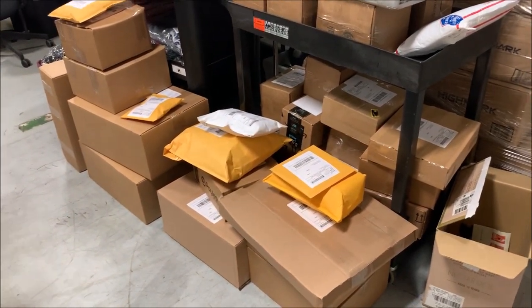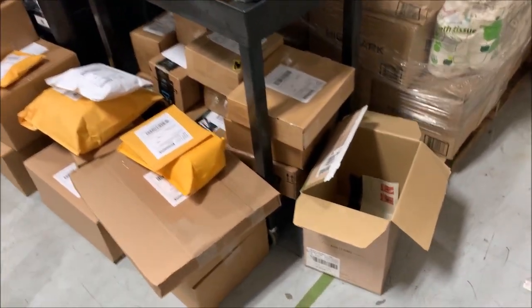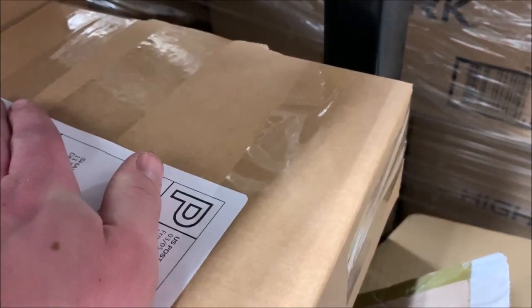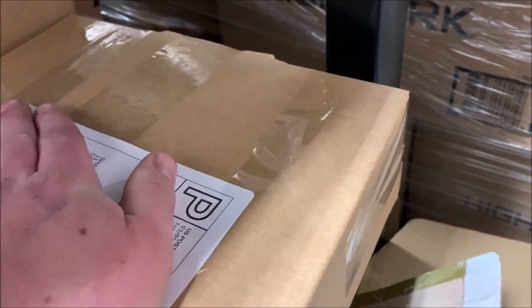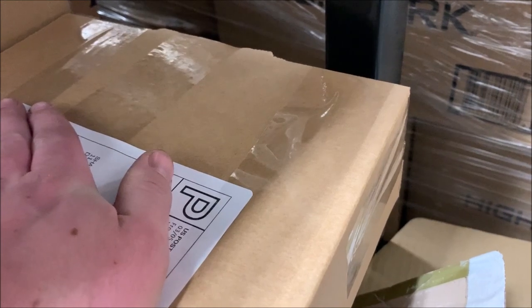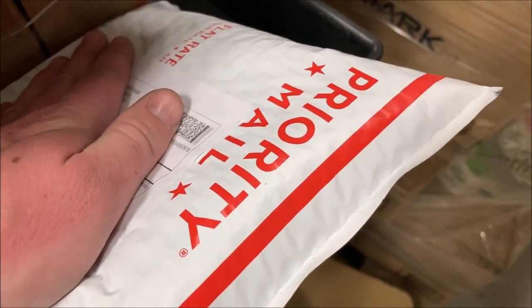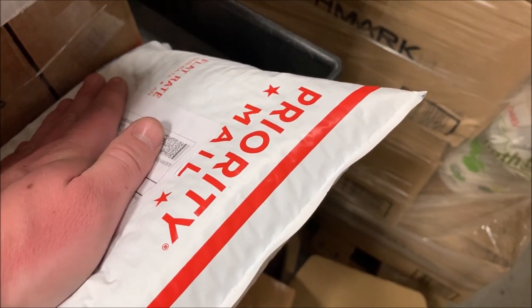A lot of people on a previous video mentioned that they thought I was just cutting and pasting these labels. These are actual labels. I'm not cutting sheets of paper, but a lot of the boxes are really dusty in here, so we throw a piece of tape over it just for good measure. We don't do that on the mailers here, just on the boxes.